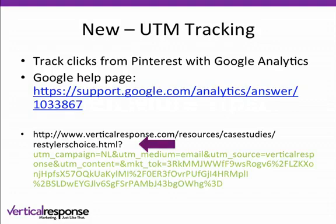If you've already pinned something and it has a UTM code, you don't need to do anything, because now it'll work. It wasn't working before, but now it will work for the tracking on Google Analytics. If you hadn't been using it and you wanted to, it is now something that's working. So if you're using Google Analytics or something else that creates UTM tracking, then it's going to be supported.